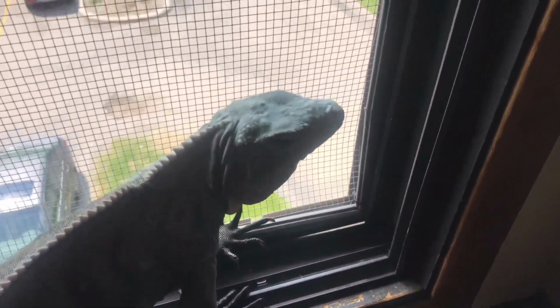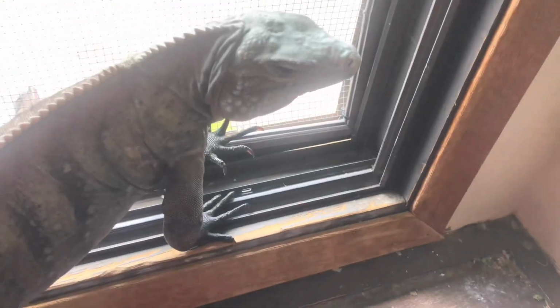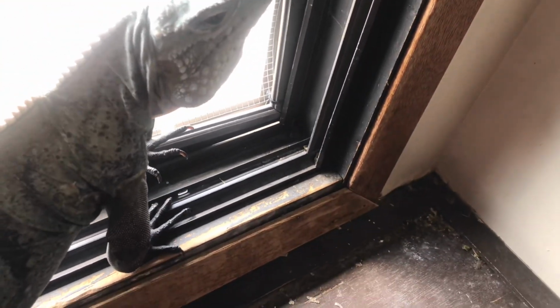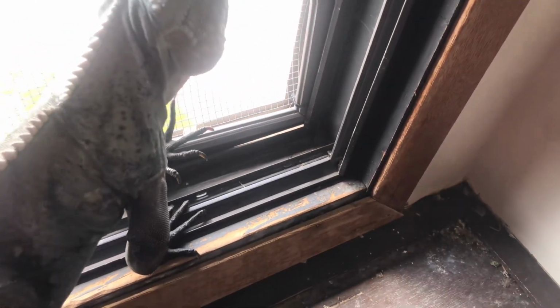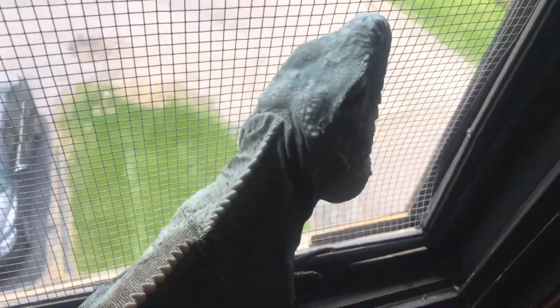His horns are coming in. He recently shed his horns, and it's gotten to a point where it looks pretty apparent. It looks very rare. He's a good boy. He's looking at the neighbors. You can see that his horns have came in.